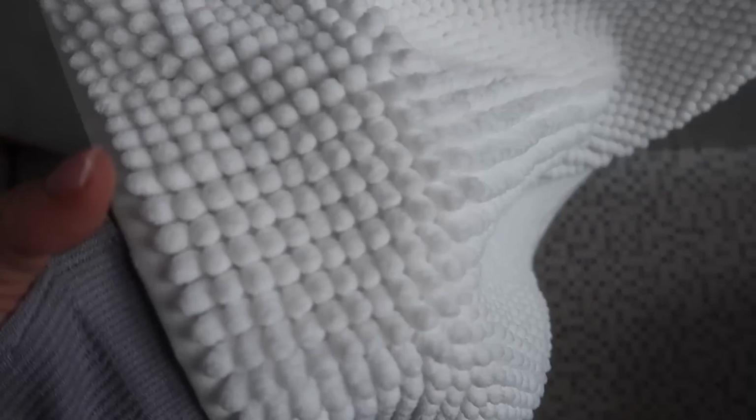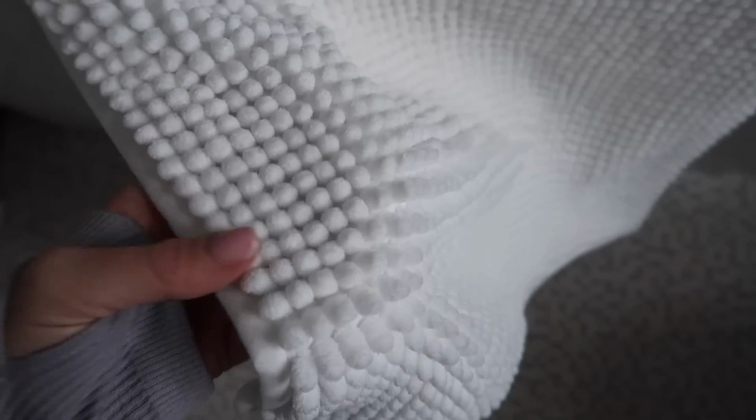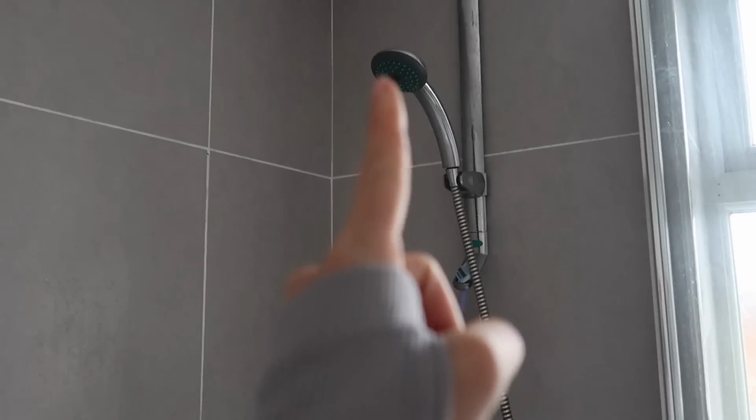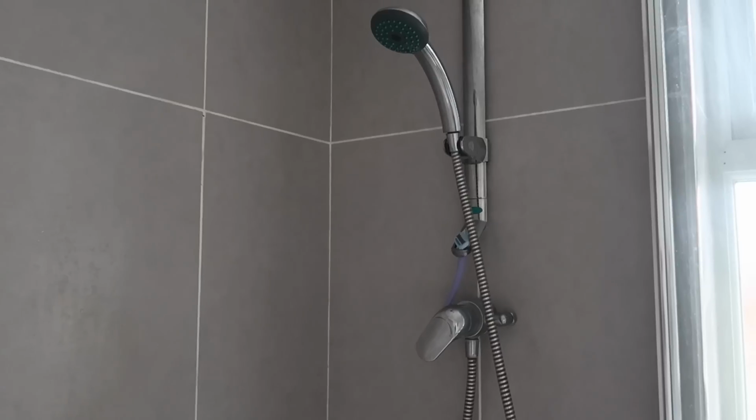Here's my cute bath mat though. That is adorable. It's from somewhere really cheap, I think Home Bargains. It's like £7, but it's like the White Company ones. It's so cute. So this is the bath and shower. Again, don't like the tiles. Adam did put this glass shower screen in, and that shower head is the ugliest thing I've ever seen in my life. But it is what it is, it does a job.